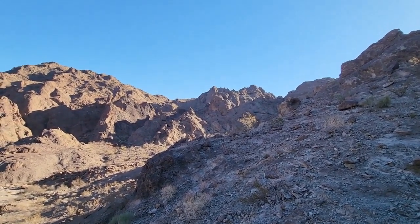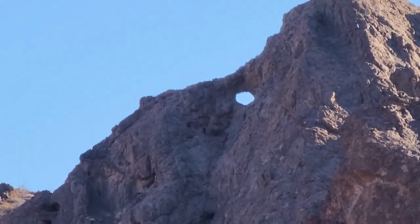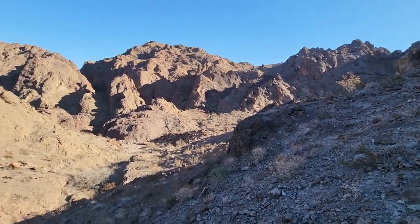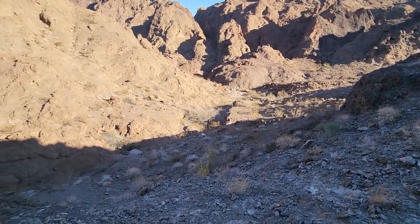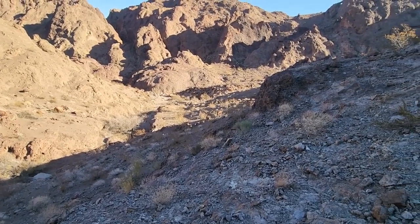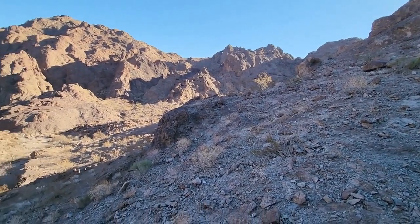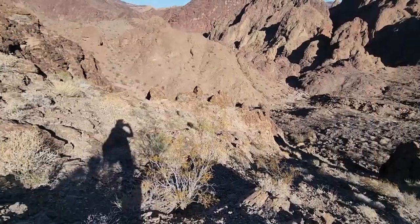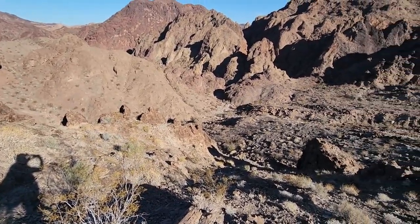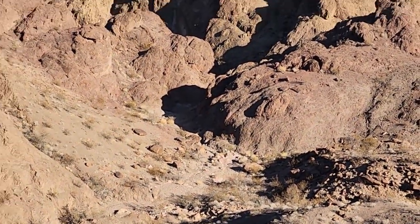And by the way, yes, there is that arch. So indeed, that canyon below is the canyon that I was in when I wound around the corner and reached a barrier. So yeah, let's see what things look like going up this canyon. As you can see, I just kept ascending this ridge line. There's the canyon that we originally ascended that connects with Gold Strike Canyon.